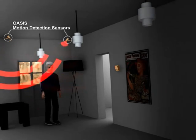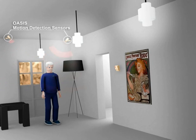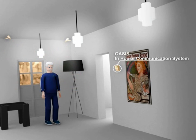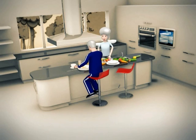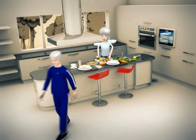As soon as John arrives home, OASIS detects this, and the lights in the entrance corridor are automatically turned on. Simultaneously, the in-house communication system is switched on. After John has his breakfast, he starts his work at his bureau.